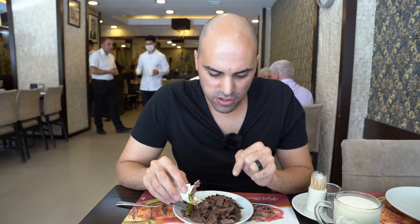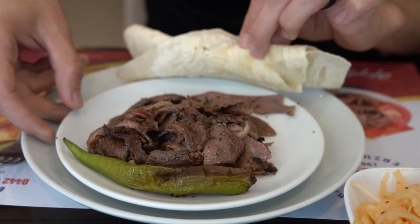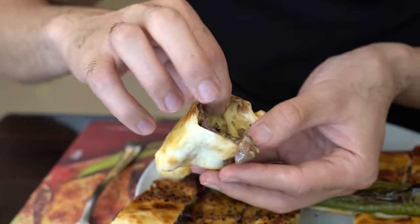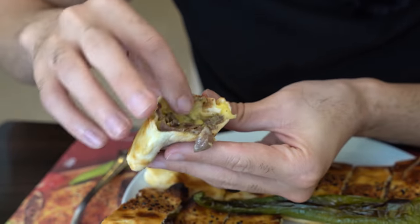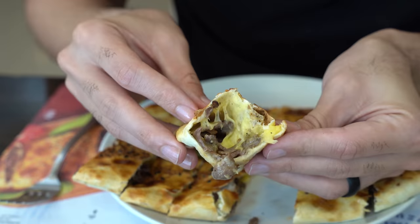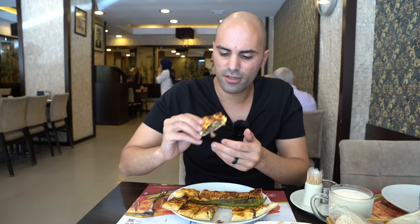Mm, the meat is incredible. I love the basil, the wild basil in it. It gives this floral, minty fragrance to it. Now it's time for this beauty. Look at the cheese. Look how cheesy. Oh, mamma mia. I wish you were here to smell it. Look. The cheese, the meat, the smell of butter, sesame.